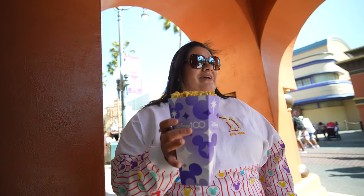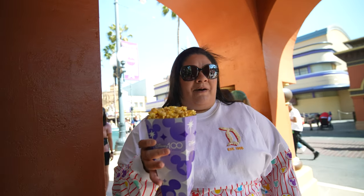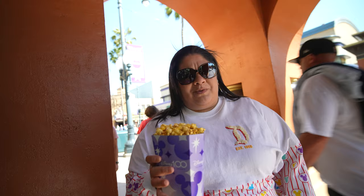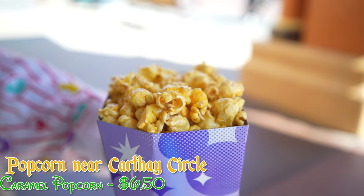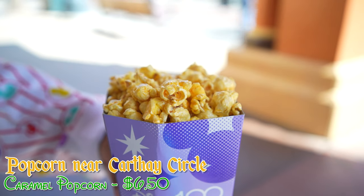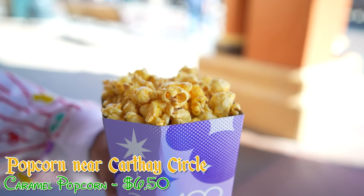So this right here is right on Buena Vista Street. It is the popcorn cart, a Crossroads cart, I think that's what it's called on the map, right outside of Elias and Company. They have caramel popcorn, guys. And it is so fresh, so sticky, absolutely delicious.